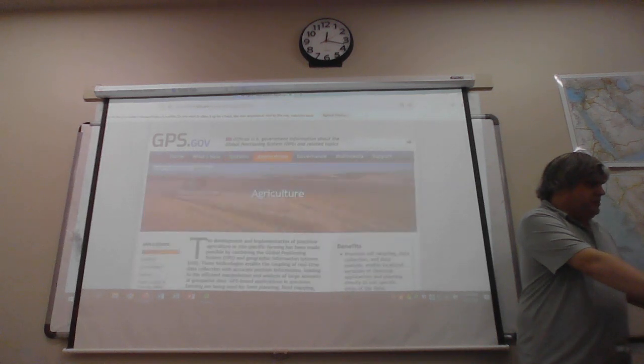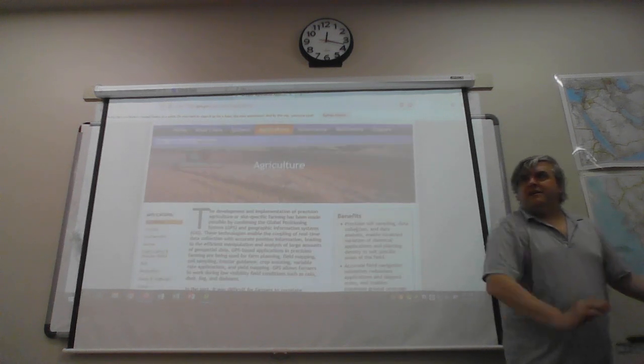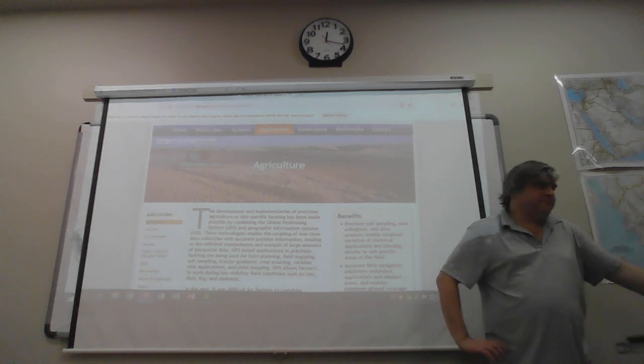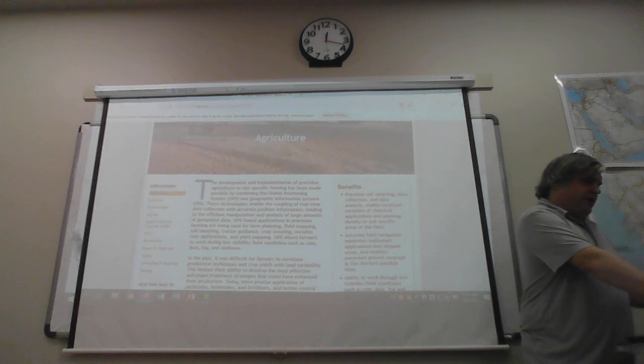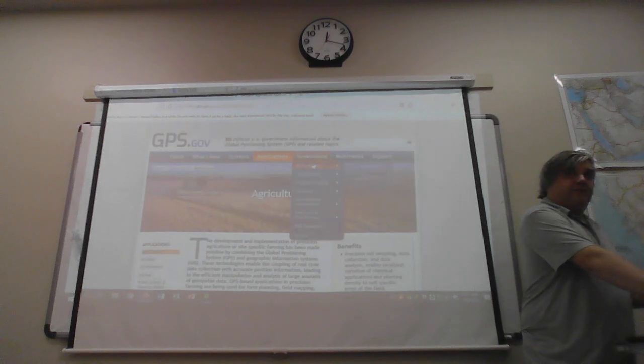Of course, there are different ways to apply GPS: agriculture, soil sampling, data collection, field navigation. Yeah, those tractors you see in the fields, those actually do have GPS in them. Like I say, it minimizes redundant applications, skipped areas, enables maximum ground coverage in the shortest time possible. Basically, how to plow and harvest as quickly as possible and as efficiently as possible.